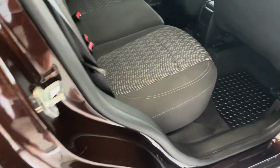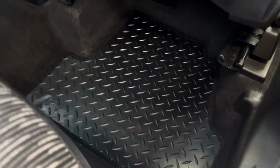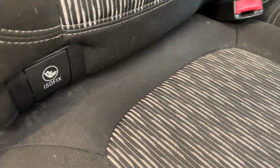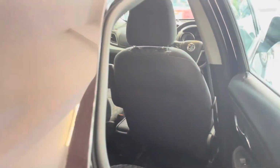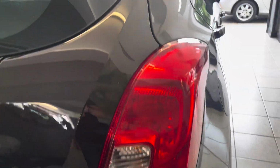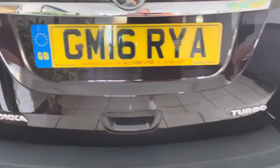The rear seating, again, it's got the lovely mats in the rear, so the carpets, a bit dark in here, but the carpets are like new. Adjustable headrests, Isofix, rear seat belts, everything there as it should be. Do have the aluminium running bars on the top. So there you have it, the 1.4 Exclusive, finished in Espresso.